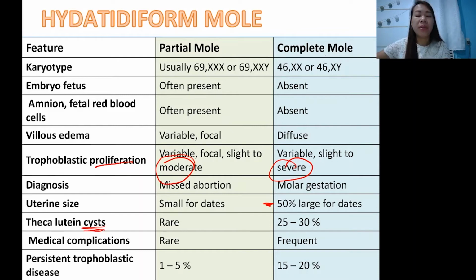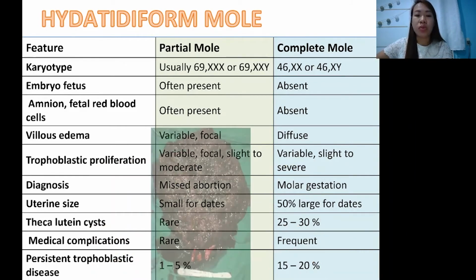And then medical complications are frequent for a complete mole. And class, pag yung H-mole, pwede siya kasing maging cancer. Okay? So we call that a persistent trophoblastic disease. So pag cancerous, more of the complete mole siya, 15 to 20%. Okay? Now, at your level, I want you to remember na meron tayong 2 types ng H-mole.